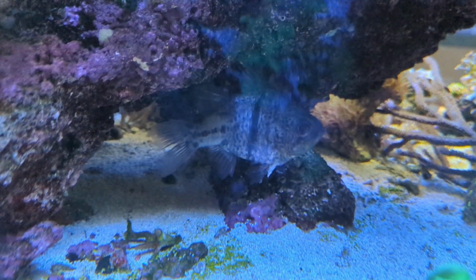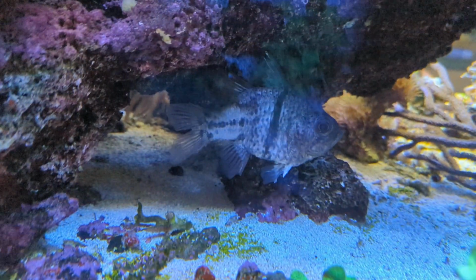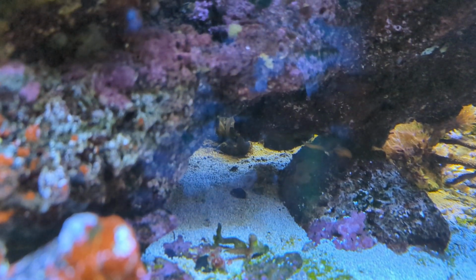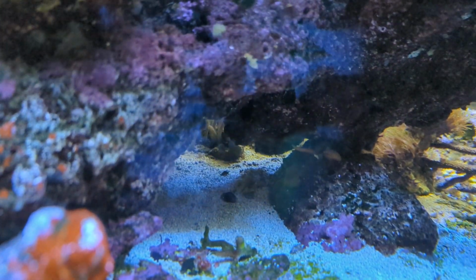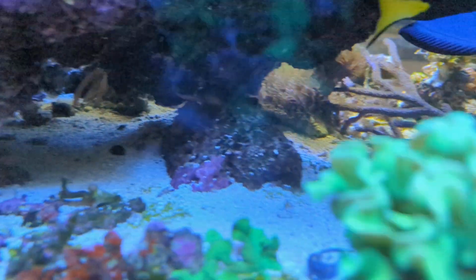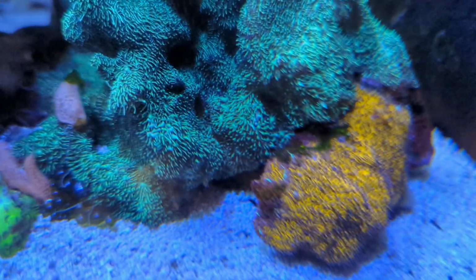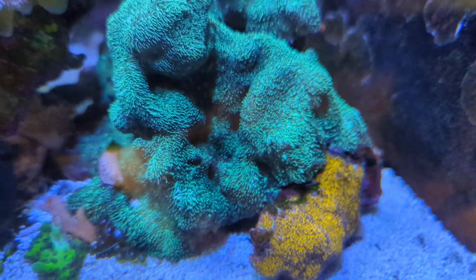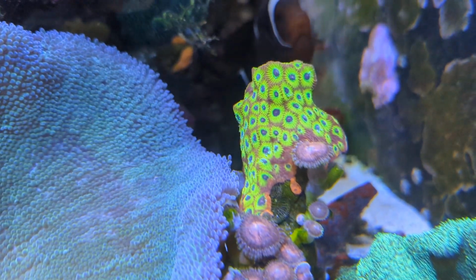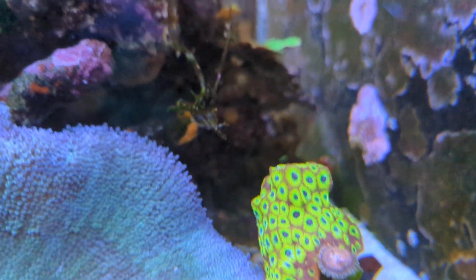That's a very old fish. The cardinal fish age really fast. When they are aged, they don't look as nice as when they are young. Another different coral. I think this is called sour apple.